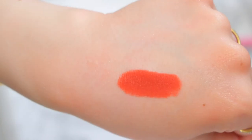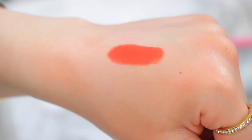So yeah, let's go ahead and try this one. This one is a matte finish. This one is like the most autumn color in the collection. That literally matches my headband. This one is such a creamy matte. This one's Tarnished Reputation, the deep pumpkin.